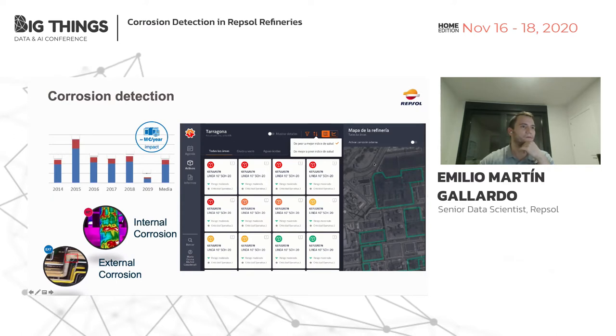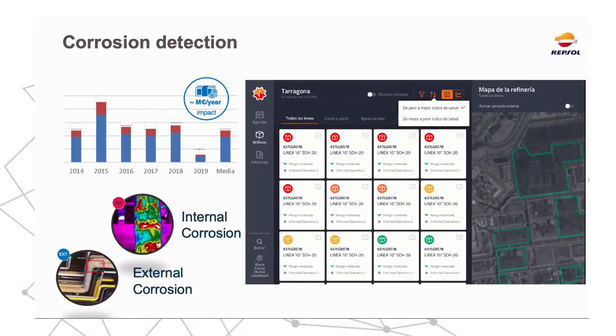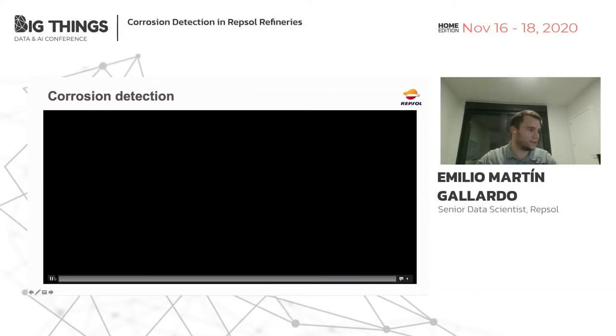Here, you have a snapshot of our application, which is called Asset Health. Right now, I'm going to share a video. Essentially, the aim of this kind of project is not only to detect defects and corrosion in our pipes, but also to provide a prioritized list to our technicians in order to make inspections. Because as you can imagine, with thousands of kilometers of pipe, what you want to have is just a prioritized list about which part of the refinery you should inspect. So I'm going to play a video.